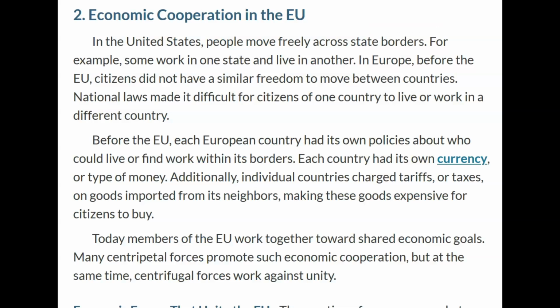Economic cooperation in the European Union. In the United States, people move freely across state borders. For example, some work in one state but live in another. In Europe, before the European Union, citizens did not have a similar freedom to move between countries. National laws made it difficult for citizens of one country to live or work in a different country.